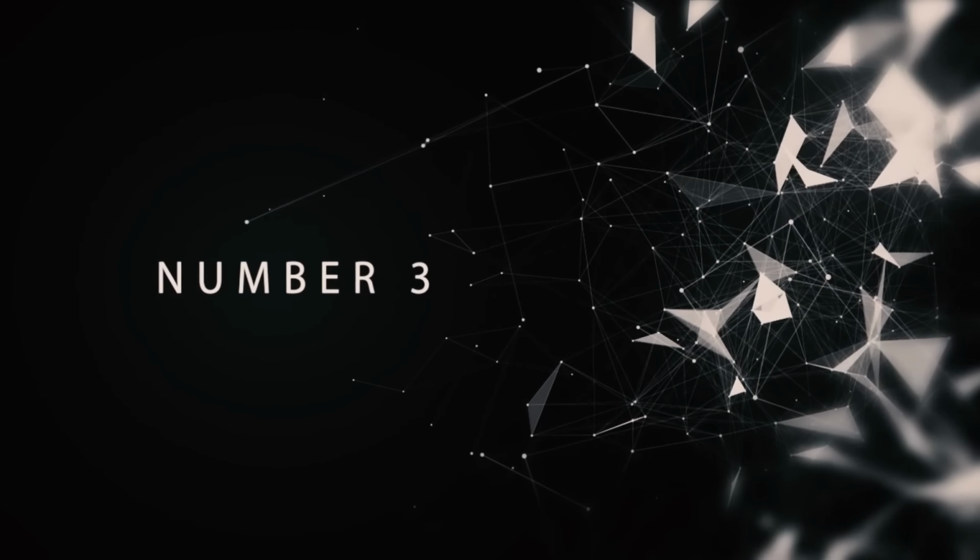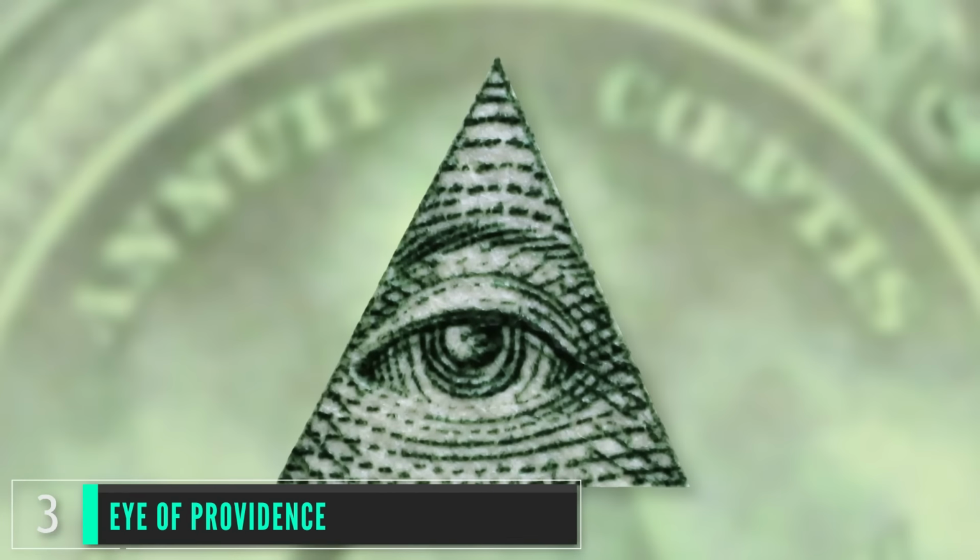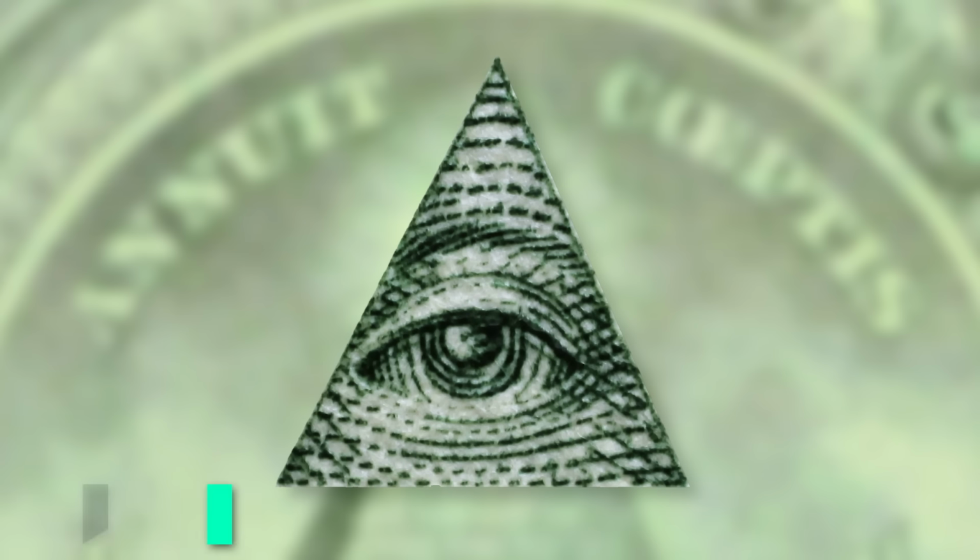Number 3. Eye of Providence. One of the most thought-provoking elements of the dollar bill is that of the Eye of Providence.